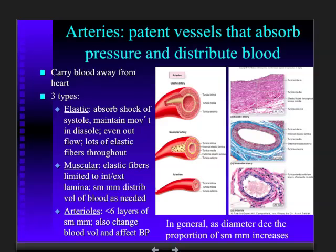Parasympathetic, sympathetic, total control, Christina. Of vasomotor activity. Vasomotor, which means both vasoconstriction and vasodilation. Both.